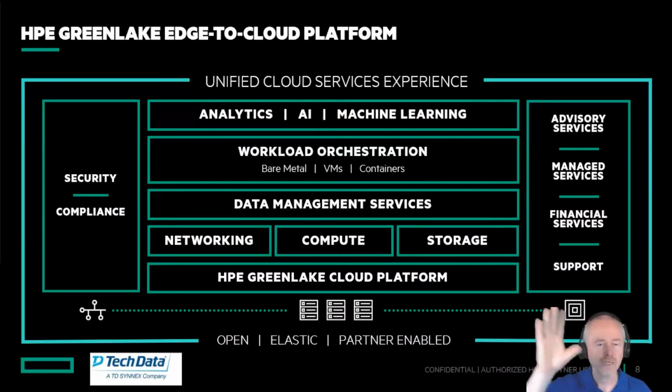GreenLake is an umbrella of hardware and software and services and cloud and a little bit everything today. And by the way, I'm not going to talk about GreenLake today, but I'm going to focus here at the bottom. We're going to focus on GLCP, GreenLake Cloud Platform. Okay, it's a portal, okay, where you're going to have access to your networking and your compute and your storage. And then don't worry, all the financial services and the managed services and so on, and the pay-per-use and the elasticity and the openness, that's another GreenLake. We're not going to talk about that. That's another session.